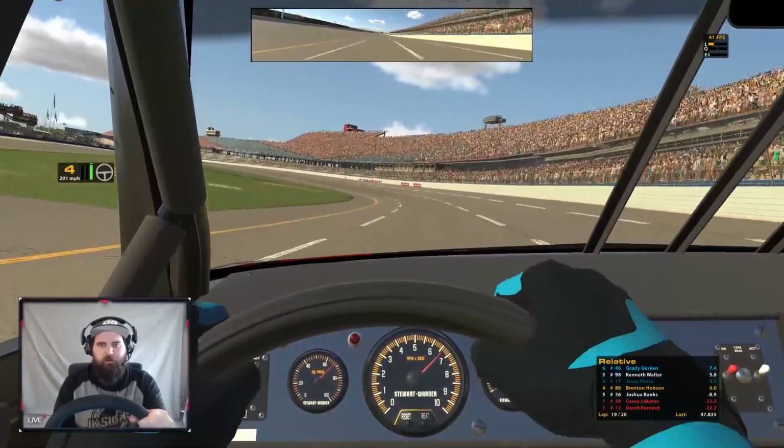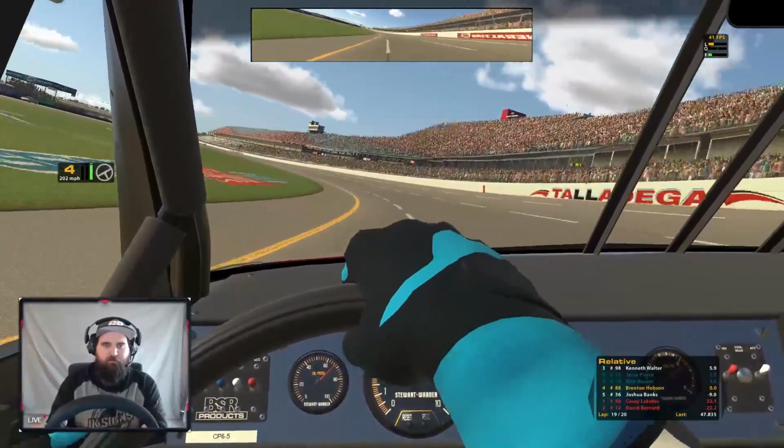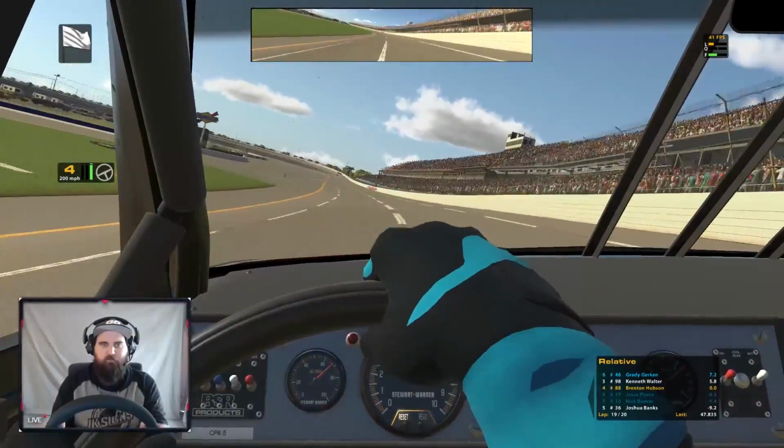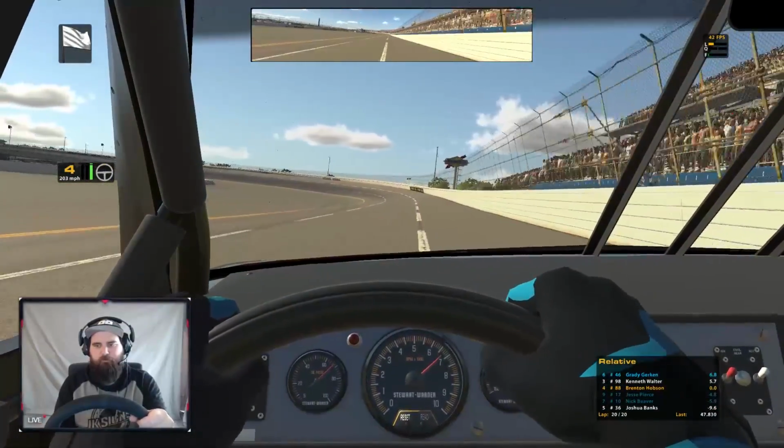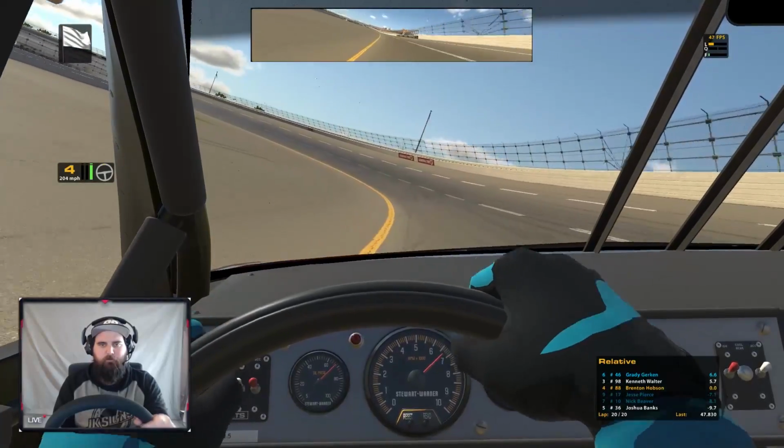And look at the difference that the draft makes. The leader's got half a lap on us as they're drafting. White flag. 47.83.